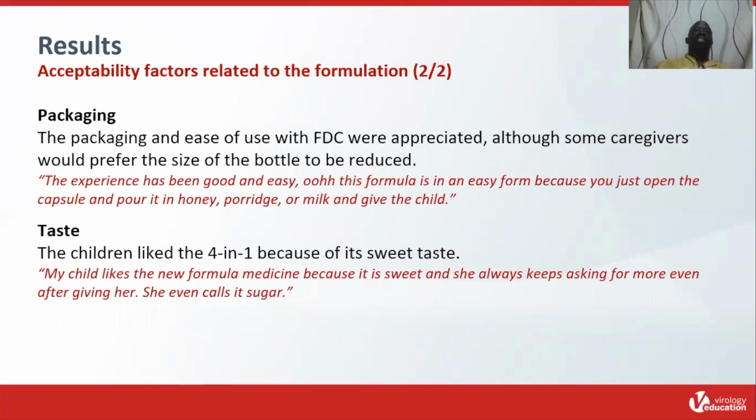Now I want to talk about acceptability factors relating to packaging and taste. Generally, the packaging was received well by most of the caregivers, except for a few who said the bottle was too big. And for the children, the taste was nice for the 4-in-1, as I said earlier, it was sweetish. This is backed up by experiences where one of the caregivers noted that their experience has been good and easy. This formula is an easy form because you just open the capsule and pour it in honey, porridge, or milk and give it to the child.